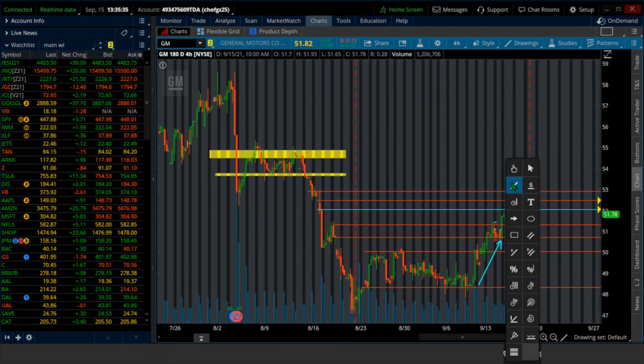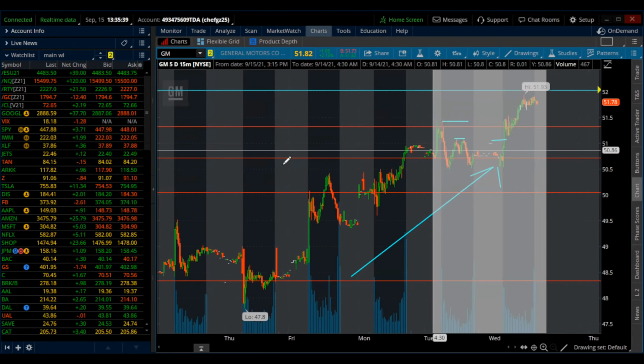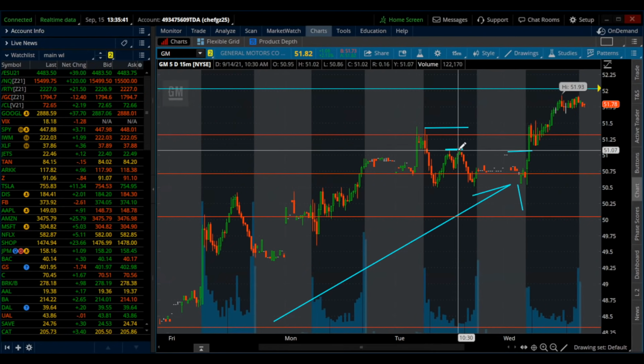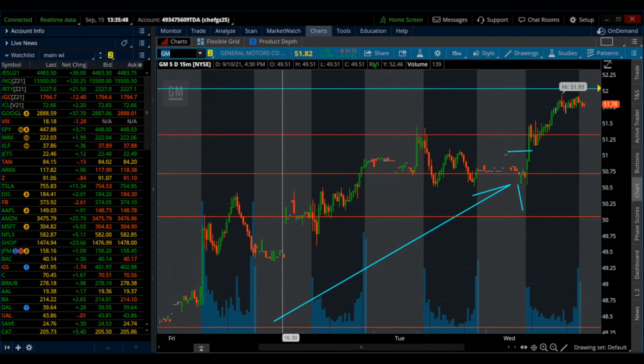Okay, it's not a huge mover. But again, you guys can load up on a small account and you can definitely look for a nice movement to the top side, all right? So look for that for GM.